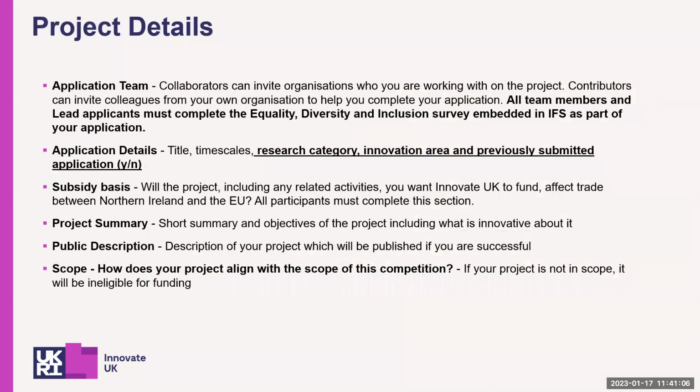So project details. This is just a brief overview. Application details: please make sure that your research category is correct, as this is used to calculate your grant value. The lead applicant completes this section. Subsidy basis, just the third one down here: please list where your partners and projects are based. This is not applicable for any academic partners, but all other partners in your consortium will need to answer this question.